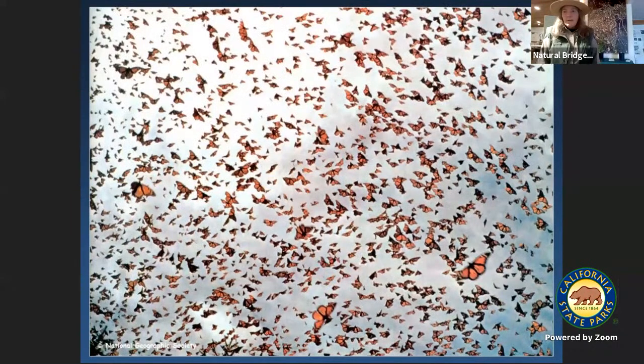Now, when you see so many of anything, even a small portion of the number of butterflies that come to Mexico, it's just absolutely awe-inspiring. And here at Natural Bridges, people come each year in the wintertime to see the butterflies and to reflect on how beautiful they are and how amazing it is to see them.